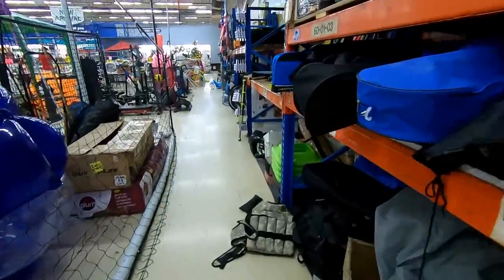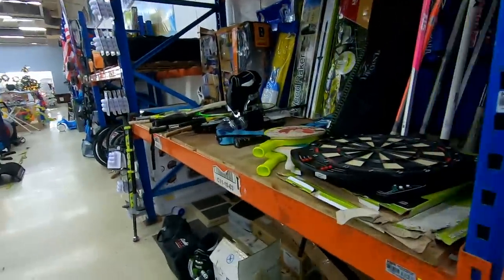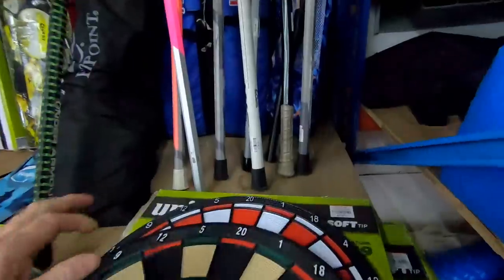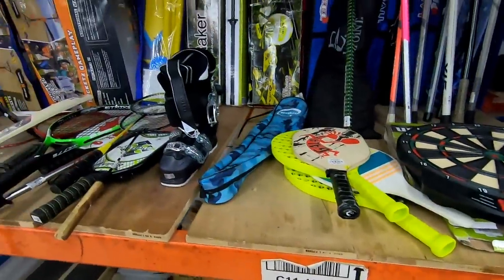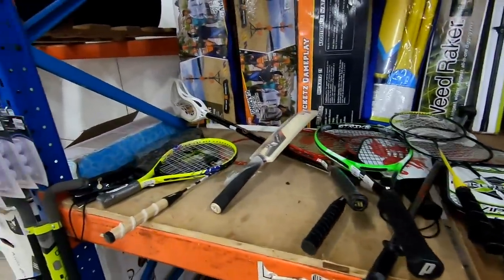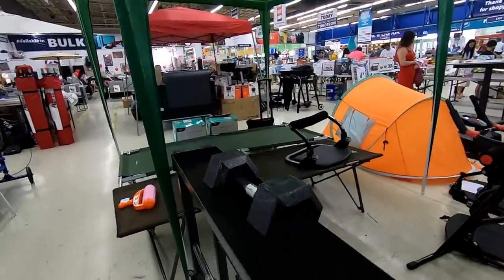They had a number of different tents set up there, a lot of sports equipment, a few tennis rackets, here you have dart boards, and forget the cost on that, sorry about that. You can check their website maybe. And paddles for boats, and skateboards, badminton stuff.